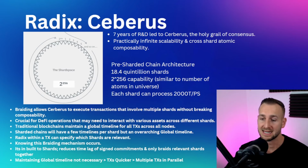Now the secret sauce is the braiding technique. So a quick TLDR, apologies for the block of text here, but this braiding technique allows Cerberus to execute transactions that involve multiple shards without breaking composability. Why is this important? So you're going to have DeFi apps with interactions that need to take place across various different shards. Now within traditional blockchains, a global timeline is maintained between all transactions across all of the nodes. Then in a sharded chain, typically there are a few timelines per shard, but an overarching global timeline as well that must be adhered to.